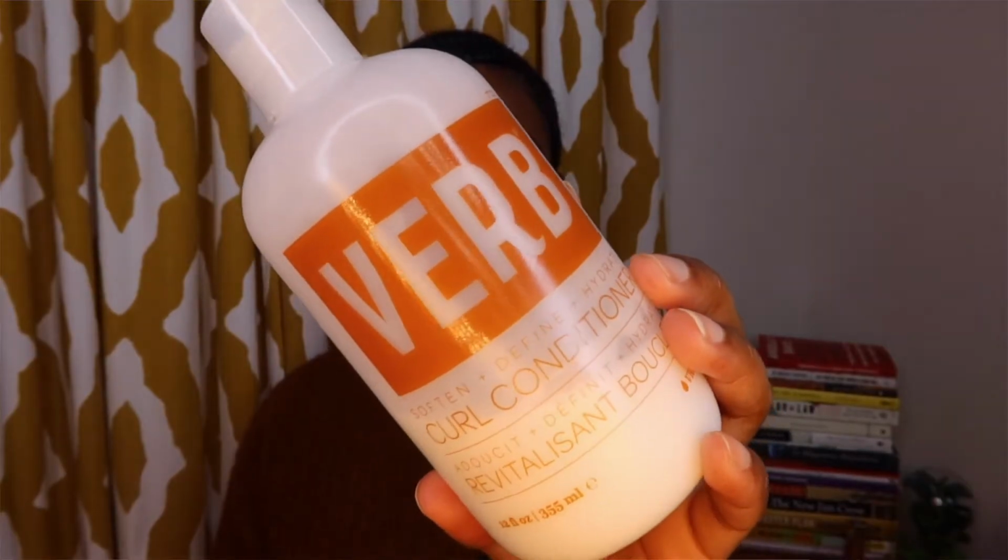Okay, so I'm gonna be starting off with my favorite hair products, and I'm gonna kind of go in order for how I use them on wash day. So for me, to start wash day, the first thing I always do is pre-poo my hair. So my favorite pre-poos of this year, the first one has been Verb's Curl Conditioner.